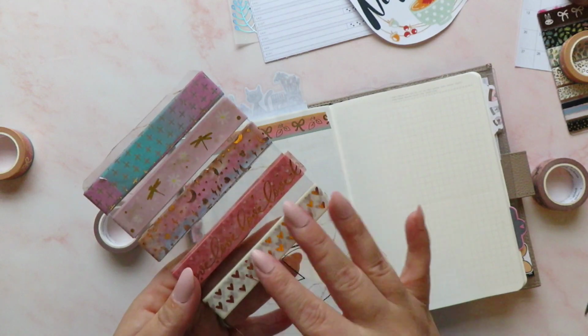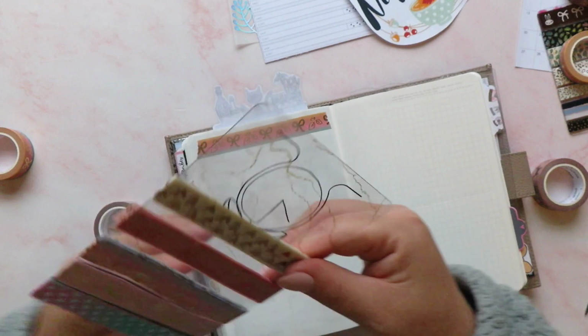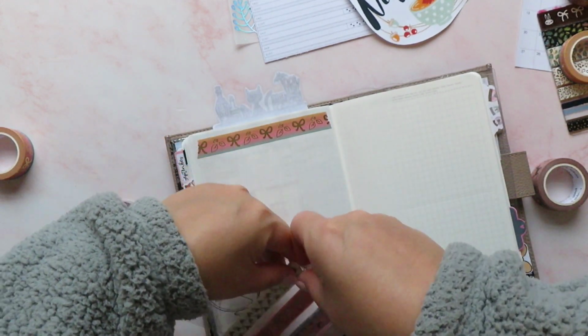And yeah, I'm going to be happy with that. Let's use a bit of this, on the biggest washi card ever that Nessie sent me. I still love it. Makes me laugh.